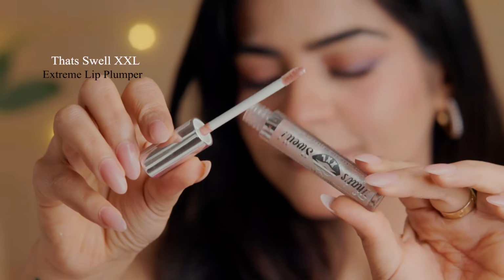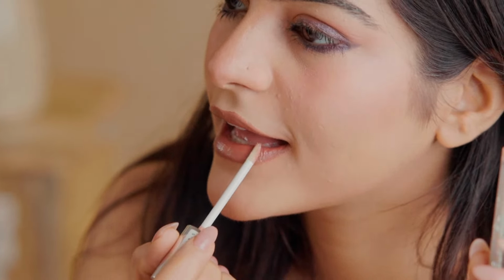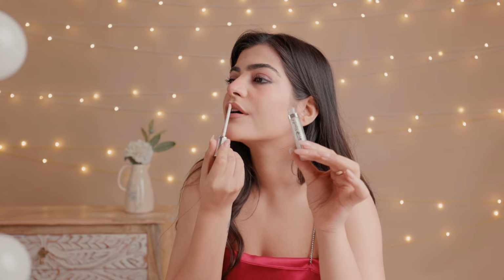If you want to make your lips look plump, then that Swell XXL Extreme Lip Plumper is your go-to. The non-sticky formula stimulates the skin's natural collagen for a soft plump out.